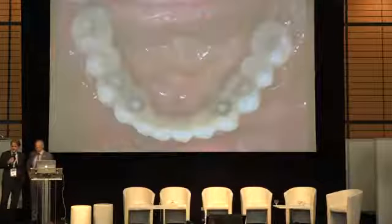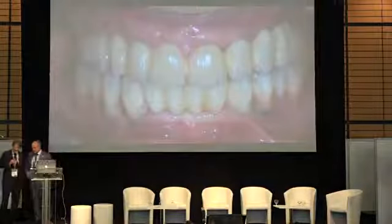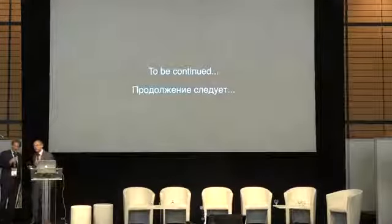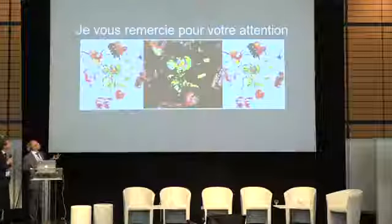Perfect occlusion. This is 2 weeks post-op. And now I bring models to Uli because to scan the whole jaw is a little bit tricky at the moment. So that's what I wanted to tell you.